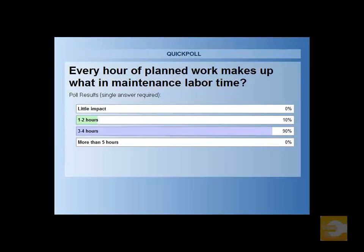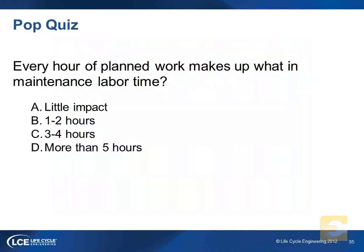So Andy, no one said it has little impact. 10% of the people said 1 to 2 hours. 90% said 3 to 4 hours. No one said more than 5. So those were our answers. I'll turn it back to you.